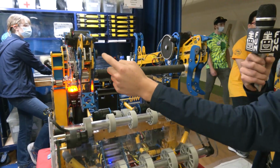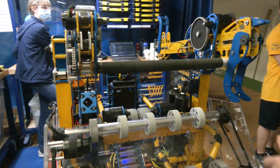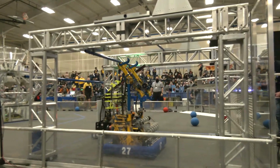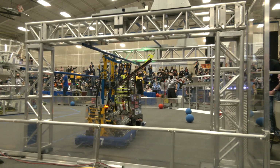These are pneumatically powered claws. We'll pull this bar back, as you can see here, which will then close our claws. Once the claws are closed, we will swing under the bar, similar to how someone climbs a monkey bar. We will swing to the third bar, and the same process from the third bar to the fourth bar.